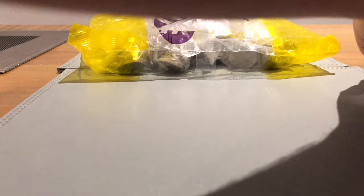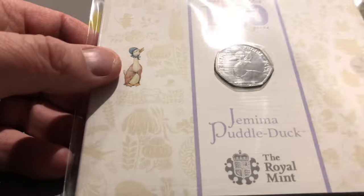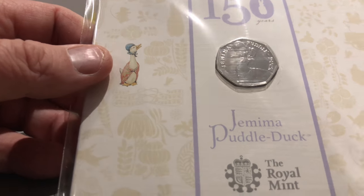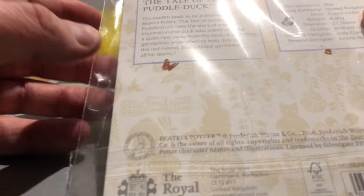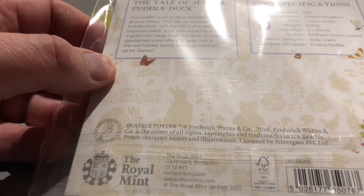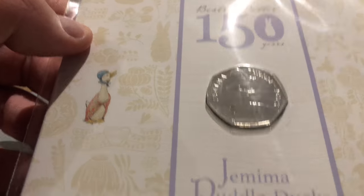£250 of 50p's in the background, and then these have also turned up today. These are the 2016 Jemima Puddle-Duck that have been remade this year and dated 2016. Like most people, I don't know what to make of these. Why? What's to stop you going back and making a few more Kew Gardens? Even the package says 2016 everywhere. It's not as if they've updated the packaging so you can tell them apart.